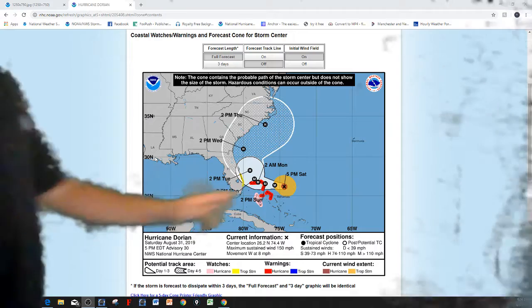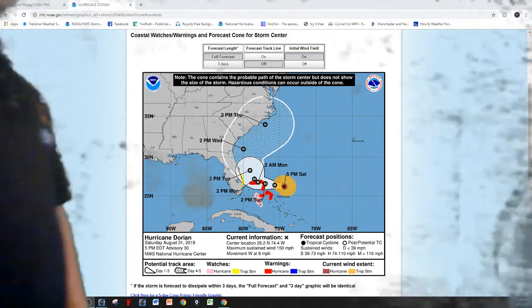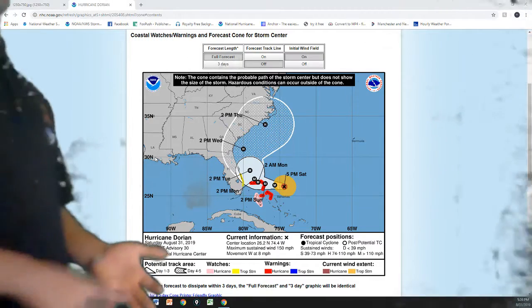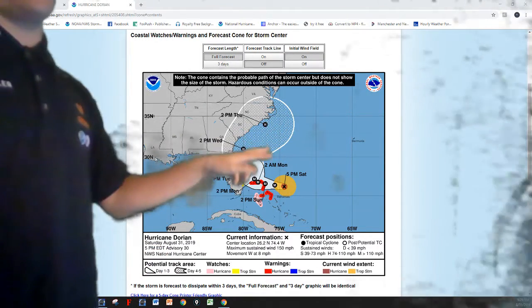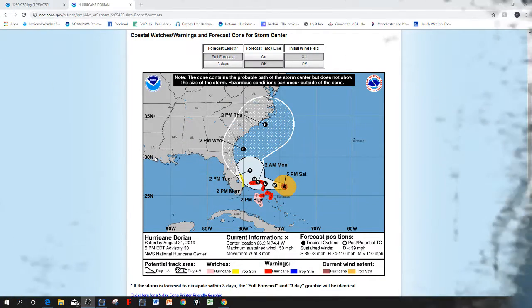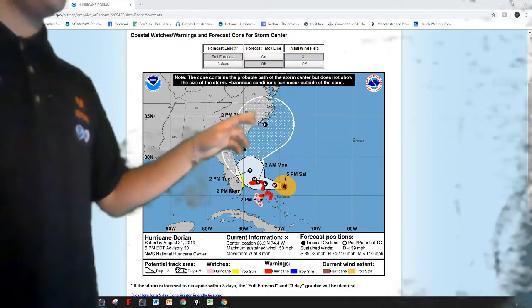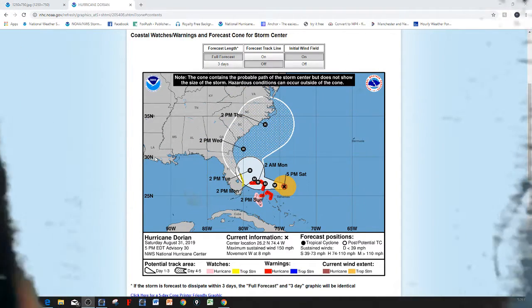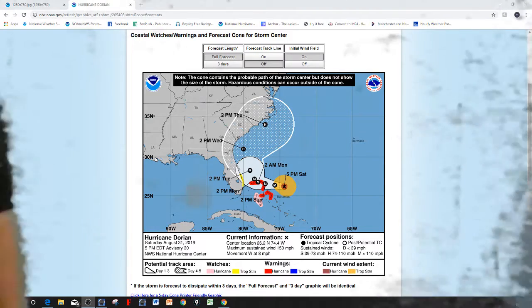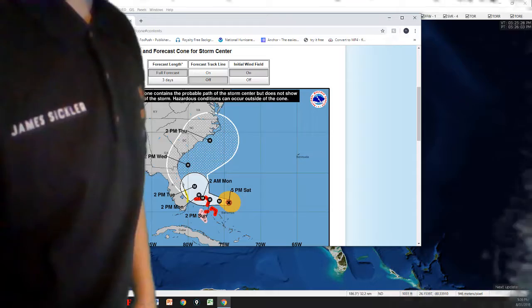I'm going to be doing probably a live stream on either YouTube or Facebook. That will be happening Monday night, and I will be doing continuous live coverage until the storm makes landfall. So I'll try to do that for you. And again, it could potentially make landfall near North Carolina as a Category 1 hurricane. So again, very strong winds associated with this storm.